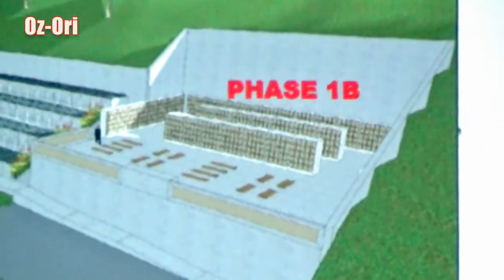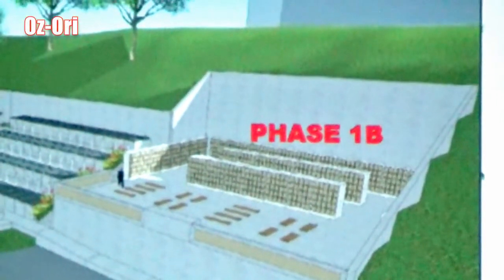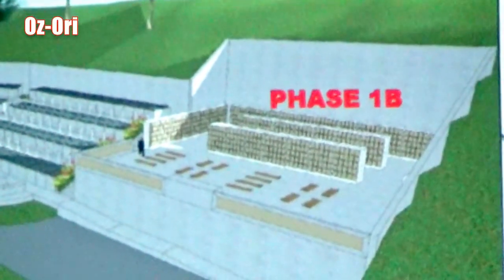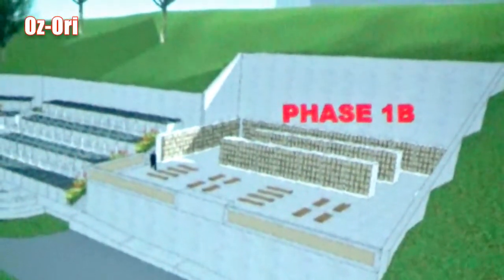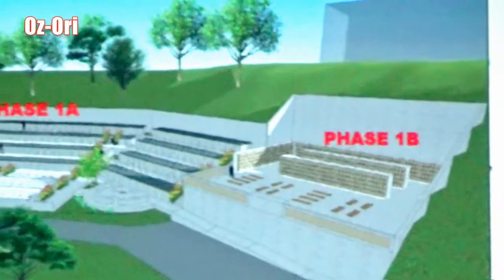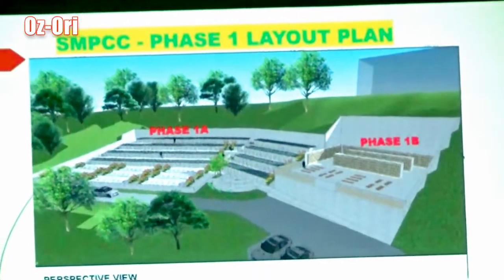And the next one is phase 1B, which is the columbarium. Okay? Father explained columbarium, not crematorium. And I would like to reiterate as well, we are really privileged when this cemetery gets built, that after performing the blessing rites, this is going to be a sacred place. It's a sacred place, so it's nothing to be scared about.